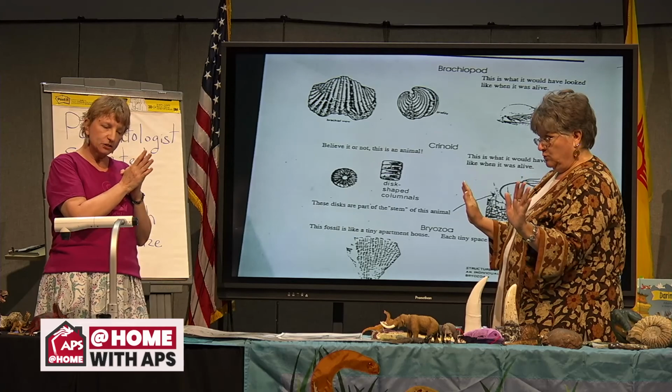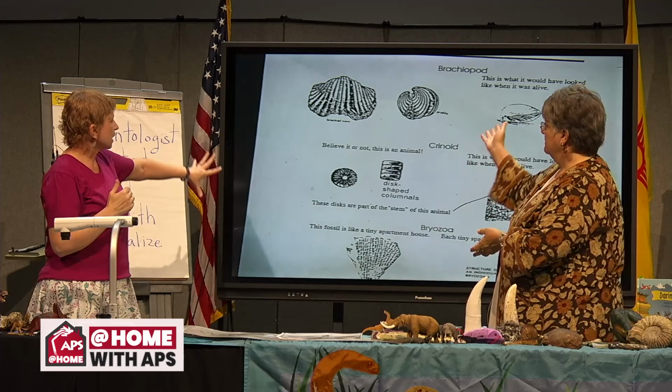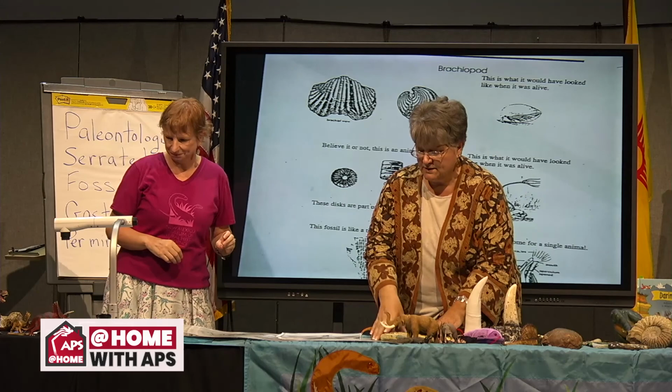The answer's no. On some of our public lands, fossil collecting is allowed as long as it's an invertebrate, something that doesn't have a backbone. So seashells, bits of coral, all of this would be okay. But if you found something like Coelophysis, you could not take it out.